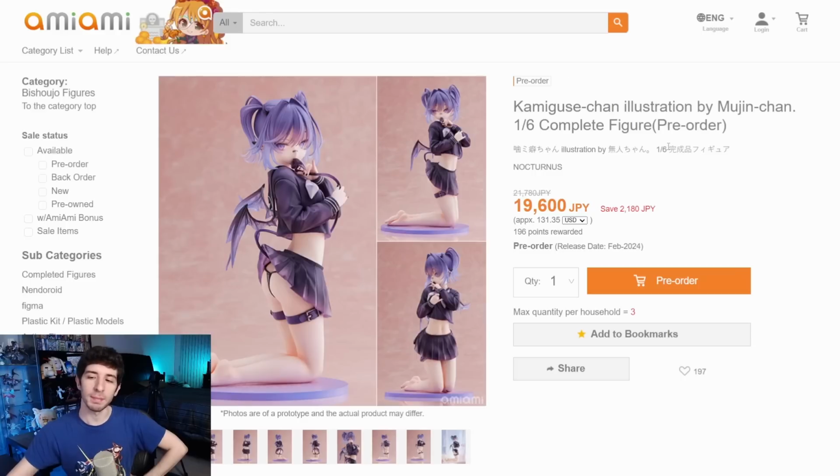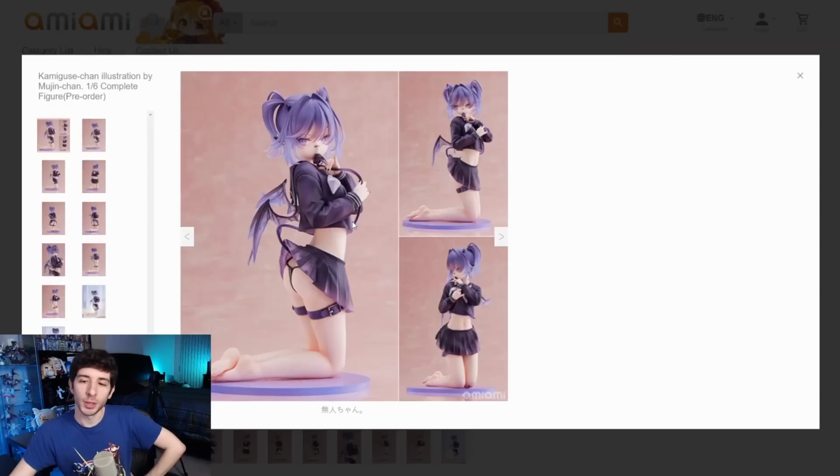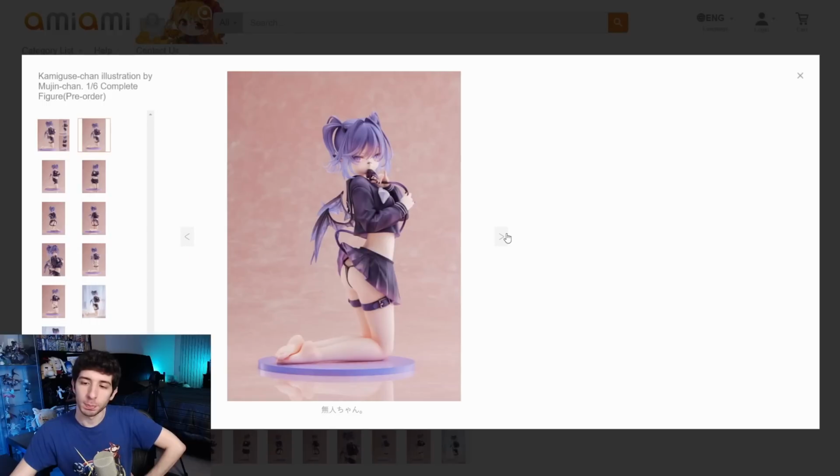Ultimately, I think it makes more sense to have both options in one package. But then, you know, you don't have to worry about seam lines and messy pieces or breaking things. So I think there's benefits to doing it this way, but not everybody is going to see it that way, right? Now, as for this figure, I think it's pretty good.